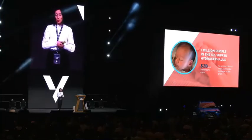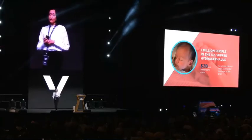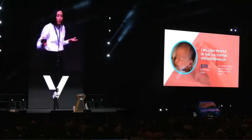There is no cure. Current treatment involves placement of a tube into the brain, known as a shunt, and this shunt will drain out the excess fluid. This is a life-saving device, but it has one of the highest failure rates of any medical device. 50% will fail in the first 2 years and up to 90% within 4 years. These tubes, they clog, they block up.